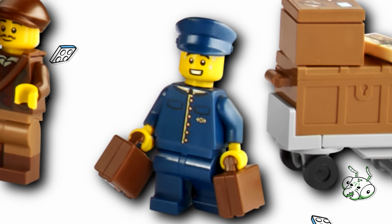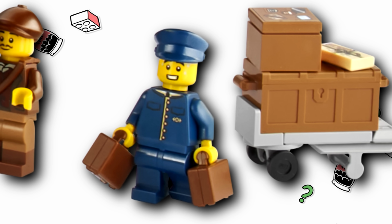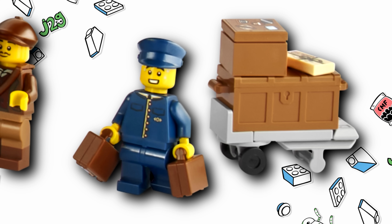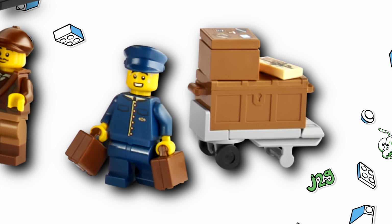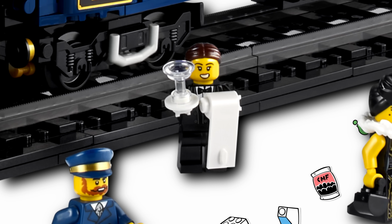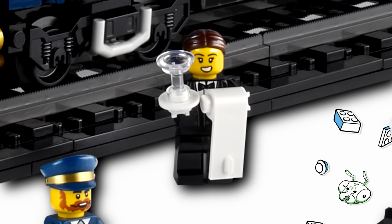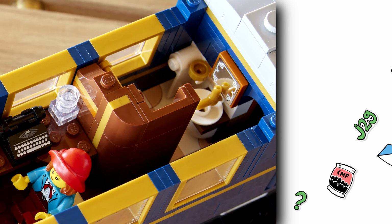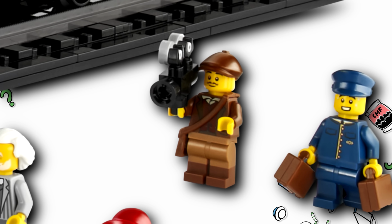Over with the trolley boy having a nice torso and an unprinted police hat from my understanding. I also like the little trolley right here, which has some stickered package at the top right there. I love seeing the use of that car door piece for just that fancy little cloth that the bartender has, because it's kind of funny because that's also used as a toilet paper in this set. And then this film director guy is kind of awesome.